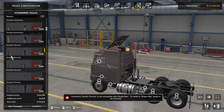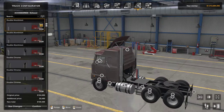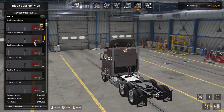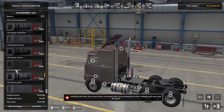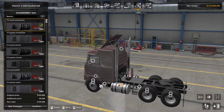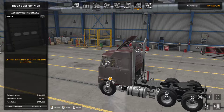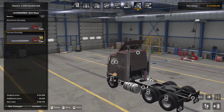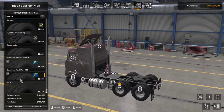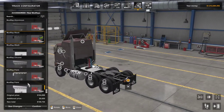You have multiple exhausts. As you see, it takes away from back here with the exhaust. You have multiple fuel tanks on the truck. You have two steps. This is for mud flaps. Yeah, you can put a chrome step right here up on the door. Tire options. Obviously, it has quite a few tire options. This is your back for mud flaps.